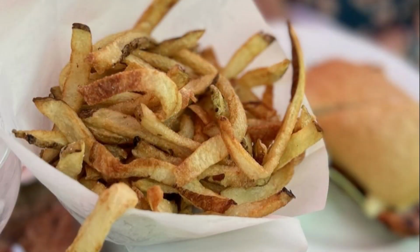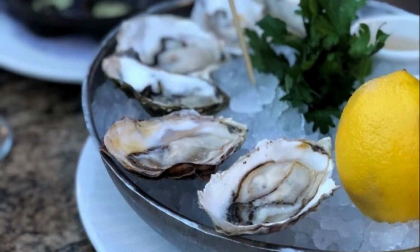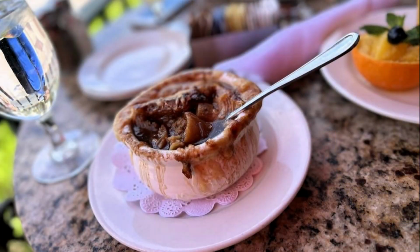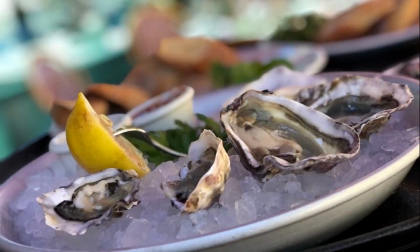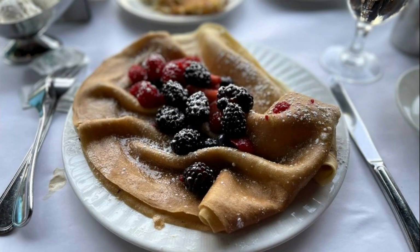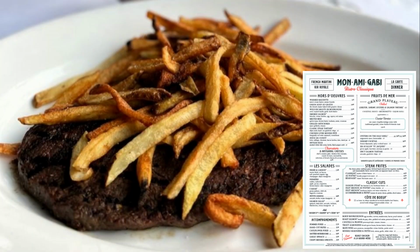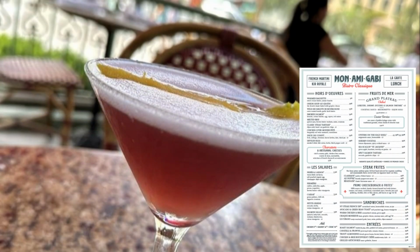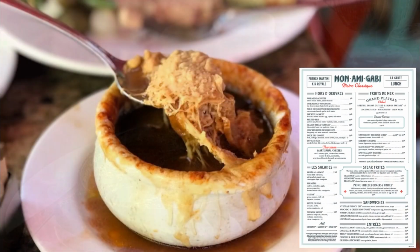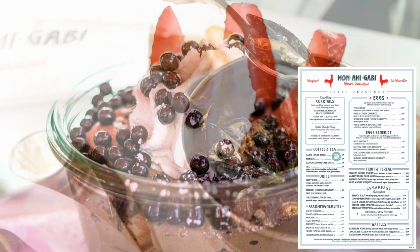Whether sitting in the open-air patio, bright atrium, or tucked away inside the cafe, you'll feel like you've just landed in Paris at Monamigabi. The elevated European ambiance stuns inside and out, but Vegas glamour is never far away. The menu highlights classic French cuisine, including steak frites, omelets, onion soup au gratin, duck leg confit, mussels mariniere, and the famous roast chicken à la grand-mère.